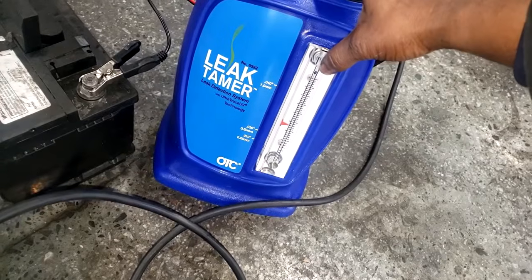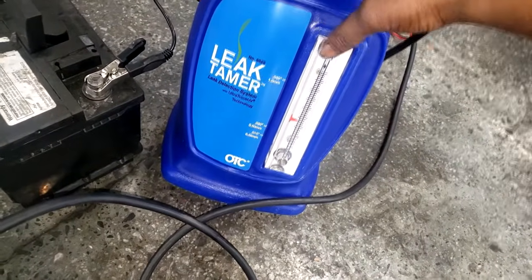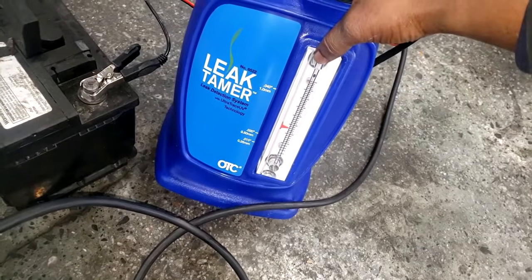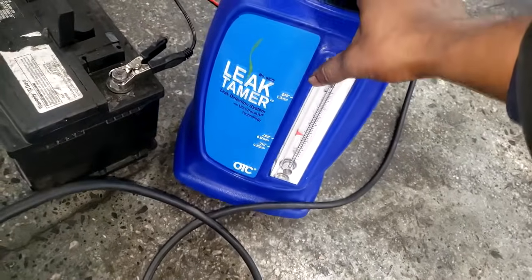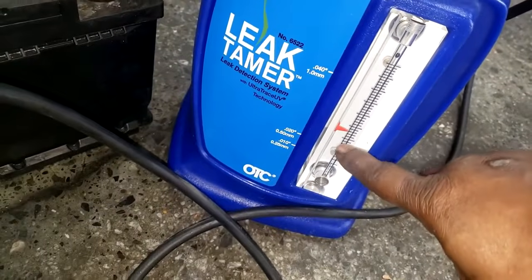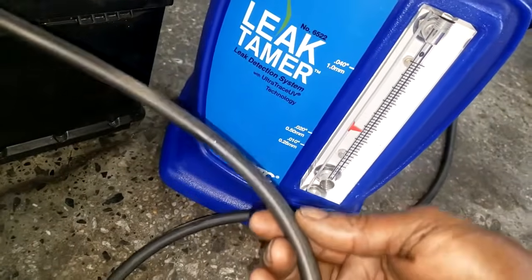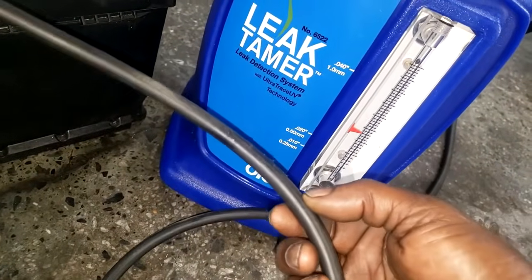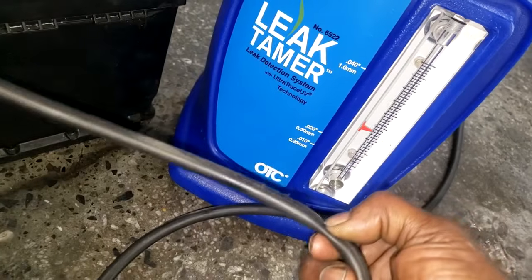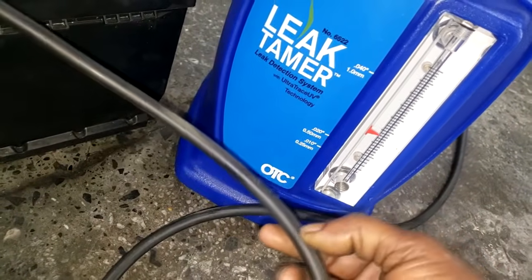The goal is for this ball to drop all the way down to the bottom. If it gets all the way to the bottom and stays, that signifies there is no air leak. If it hovers around right up in here, then there's a small evap leak. Now let's test the system out, guys. Let's create a no leak scenario. Let me squeeze this hole, see if the ball drops. Yes, the ball dropped because I simulated no leak.